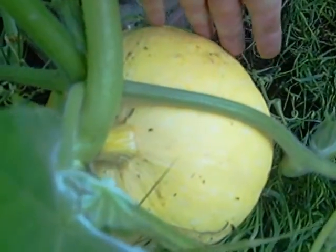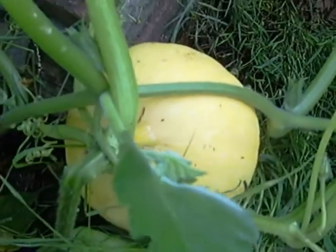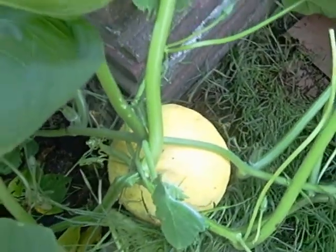And then out here, that's the little pumpkin. Put my hand in there, you can see that. It's probably the size of a child's football now. We're probably talking about 8 inches across maybe.